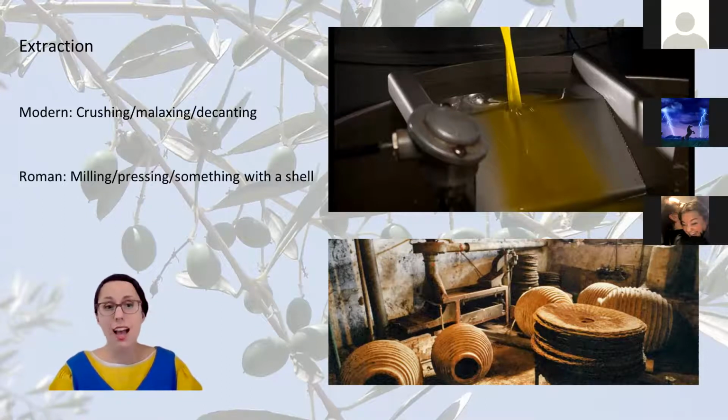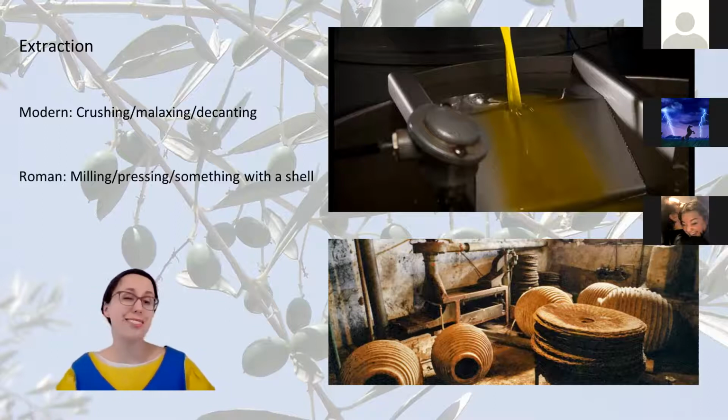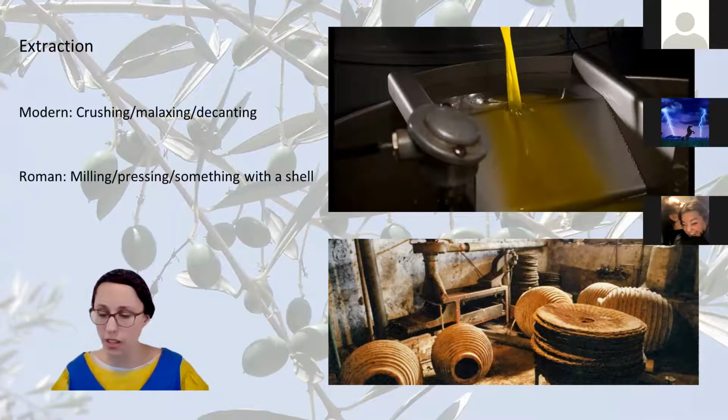The Romans have different techniques that also get us to the oil. So the Romans have milling, pressing. Cato has something with a shell. So their process, well, they don't give the best step-by-step on what they're doing based on the equipment and some of the descriptions. What we can get is that the olives are pulped using stone mills. The mills are adjusted to make sure that they don't crush the pits, because if the pits get in there, they give an off flavor to the oil. Columella is super excited about the adjustability.